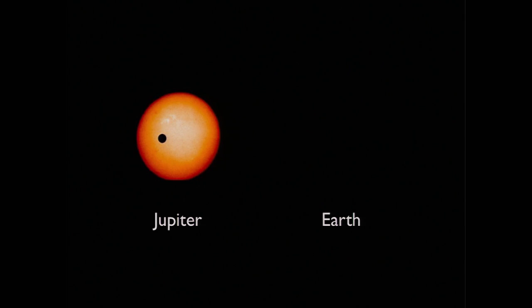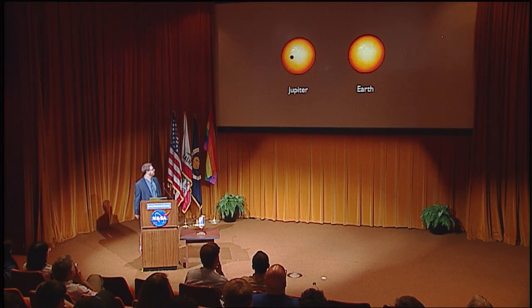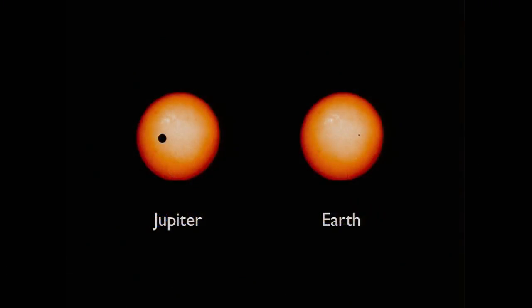We call it a 1% transit, a 1% dip. We see these from the ground. These are amongst the first planets kind of found. Now let's look at what Earth would look like. Do you see this tiny dot up here? Here it is. That's what Earth would look like.